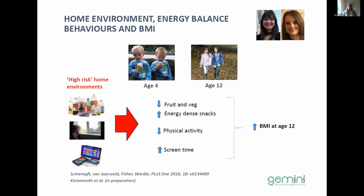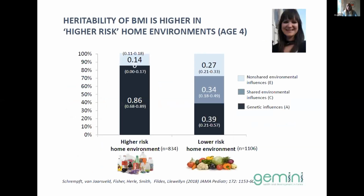And at 5 years, we found that there was an association between the high risk home environment and higher BMI in the children, although this relationship wasn't apparent at 4 years old. Now, the next step within the cohort when considering the home environment was to explore the extent to which body weight or BMI was heritable according to the risk in the home environment.